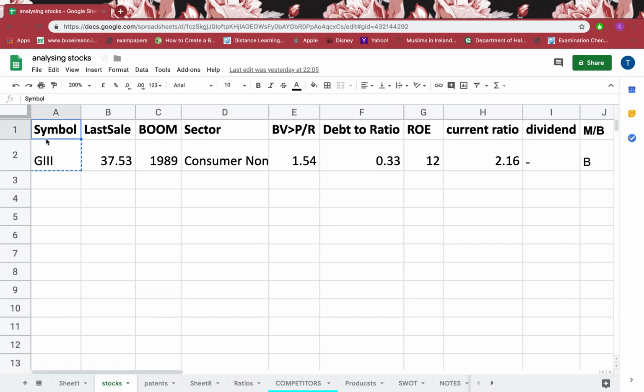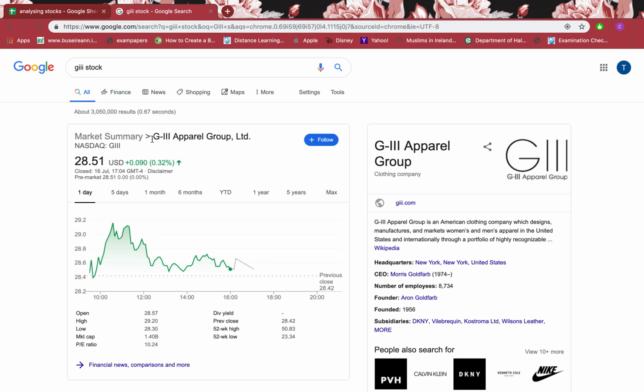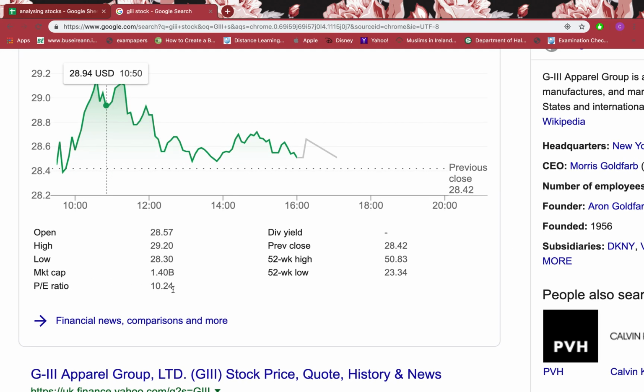Okay, in this tutorial, I'll go through with you the GII symbol, and I will just copy that and paste that in Google and write stock beside it. And this is the name of the stock. If I want to buy the stock right now, I have to pay 28.51 US dollars per stock. And I can see the market cap is in billions, which means it's a big firm.